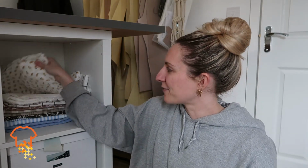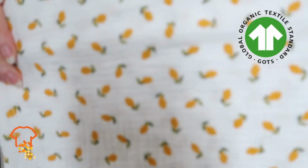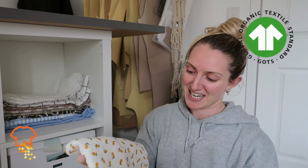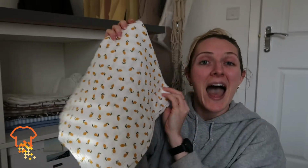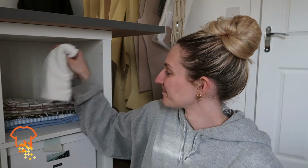I then have this, which I believe is a GOTS certified muslin with cute little lemons on it. GOTS is the Global Organic Textile Standard. So this might be Oeko-Tex certified inks and print as well. So this is a sustainable little number. How cute is this going to be for the summer as well? I have so many delicious summer fabrics in here.